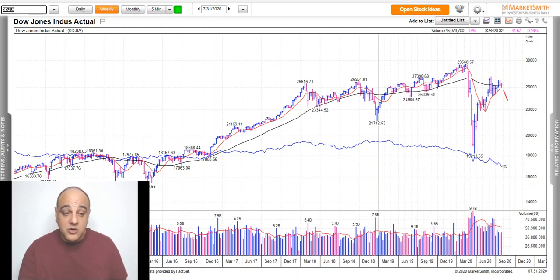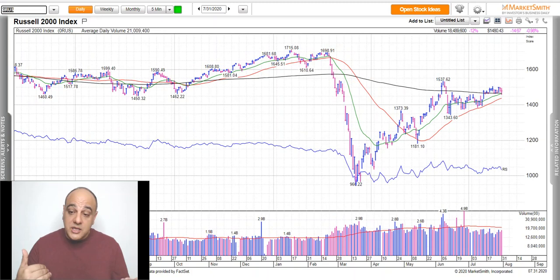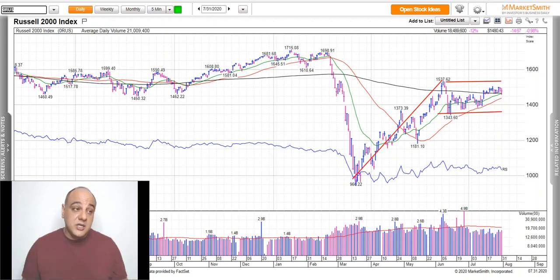And also, when I look at the daily chart of the Russell 2000, not only is it above it on the weekly chart, but on the daily chart, it just continues to hold up well and just continues to consolidate. Keep in mind the Russell just went from under 1,000 to over 1,500, over a 50% move, to consolidate in this range. I think is perfectly healthy while we continue to hold key support levels.